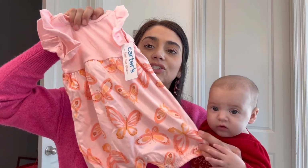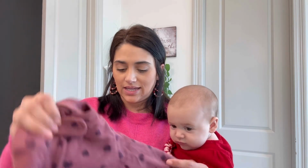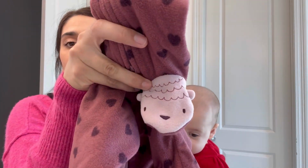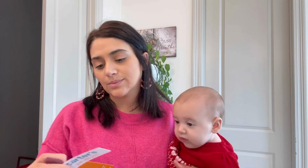So I also got two things from Target that came in, and it's just this little butterfly romper, and it is 9 months, and it was half off. So I got it for only $4 instead of $8. And same thing for this. This is a pajama. It's got hearts, it's purple, and then its feet. I don't know what its feet are. Are those monkeys? I have no idea. I'm guessing monkeys. And this was $10. So I got it for $5.